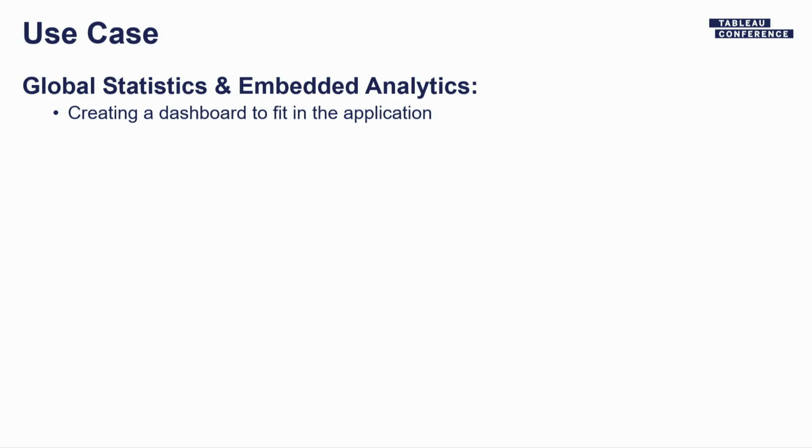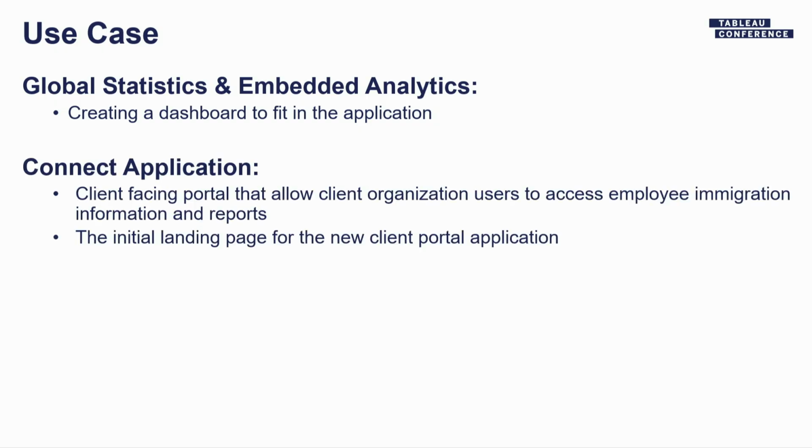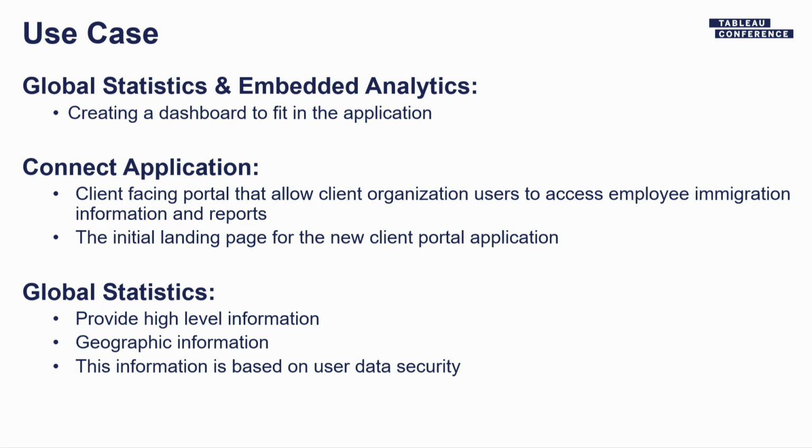Now we're going to get into our specific use case. Our team was brought on to create a better delivery method for end user analytics, which includes both external clients and internal employees throughout the organization. Our first ask was to create a global statistics dashboard. This dashboard would provide high-level, geographic information on the foreign national, and this information is based on user data security.